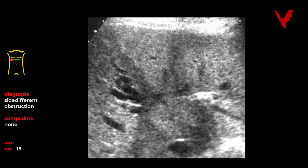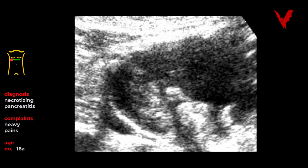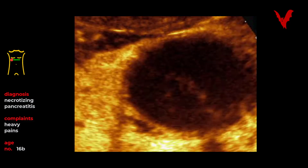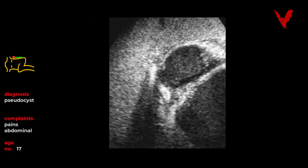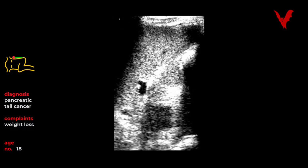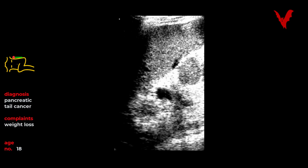In Figure 15, it is a unilateral congestion demonstrated due to a highly located Klatskin tumor. And in Figure 16a, it is a biliary necrotizing pancreatitis shown in bubble technology in Figure 16b. In Figure 17, it is a pseudocyst invasive to the spleen. And in Figure 18, a pancreatic tail carcinoma is to be seen aside a bi-spleen.